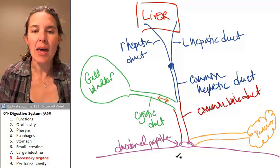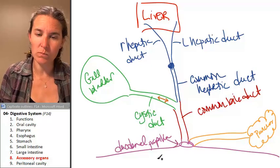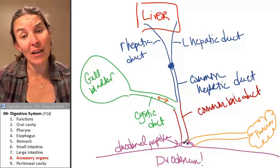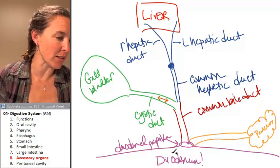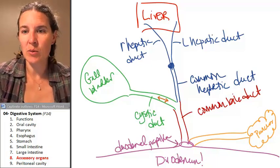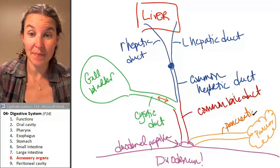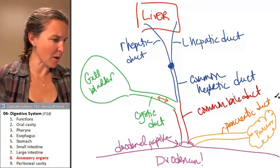Papilla. And who is this? Where are we dumping? The duodenal papilla is found where? In the duodenum. Right? It makes perfect sense. So bile is going to get dumped into the duodenum and pancreatic juices of lots of different flavors. Guess what this duct is called? I love it when it's easy. This is the pancreatic duct. Got it.